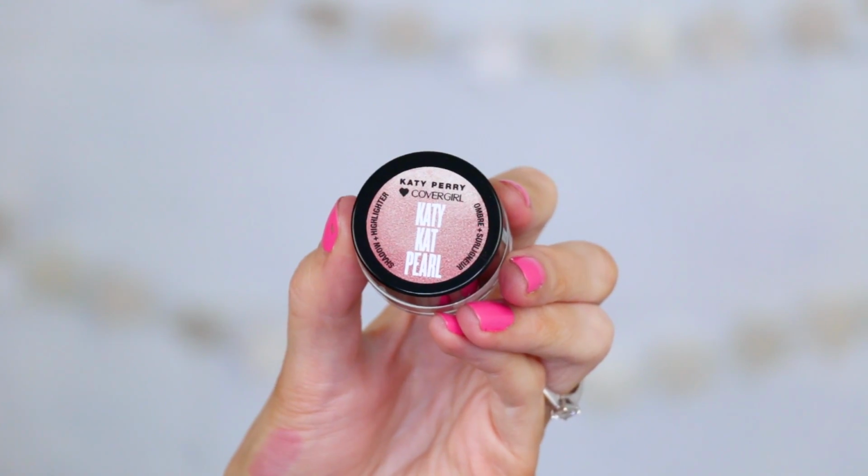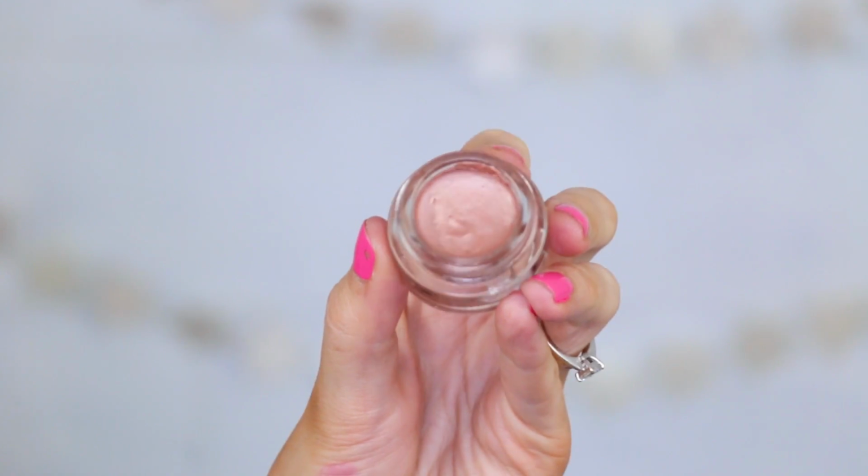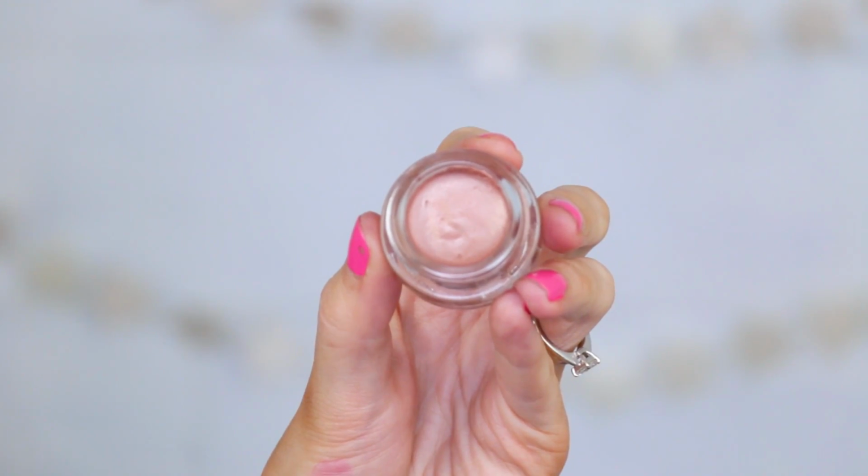And lastly is a product that I already purchased, but I got it in a different color and I didn't really like it, but this is a really pretty color, so I'm kind of hoping I like it. It is the CoverGirl and Katy Perry Katy Cat Pearl, which is a shadow and highlighter. This is in the shade Tiger Rose. And I really like the color. I think it's really pretty. It actually reminds me a lot of this e.l.f. shade. Same sort of rose gold thing going on.